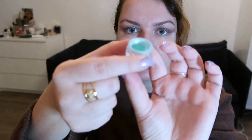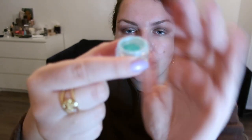Next one is the Equal one. It's a pearl-like combo with a cool tone teal, maybe more of a satin base, with a little bit even of a pinkish sparkle in it. But all in all, it has this, I would say, sparkling, shimmery particles. This is the color. I don't know. Hopefully you can see it.